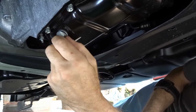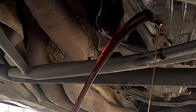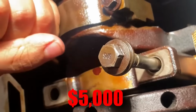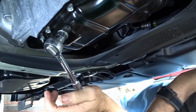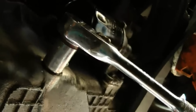The opposite is also a problem. If it's too loose and the drain plug falls out while you're driving, say goodbye to $5,000. Consult your owner's manual to find the exact torque specifications and use a torque wrench. It's a relatively cheap tool that will save you a lot of money and tears. The same goes for the next part.